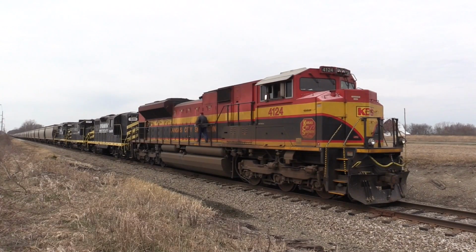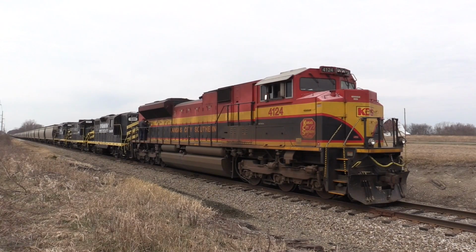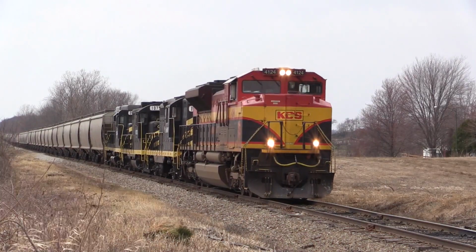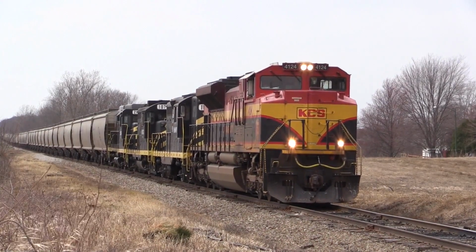Around noon, the crew tied the train down to break for lunch at a location called West Pergo, Ohio. This gave us a unique opportunity to view and photograph the locomotives. After their short lunch break, the crew returns to West Pergo to take the train into Montpelier Yard.